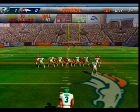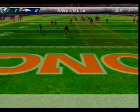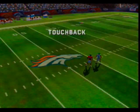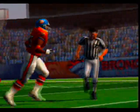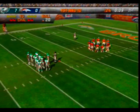Number three will try to pin them inside the 10. Andy waves for the fair catch. It's still early in the game, but you got to think the coach wants his guys to make a statement by scoring some points in this drive.